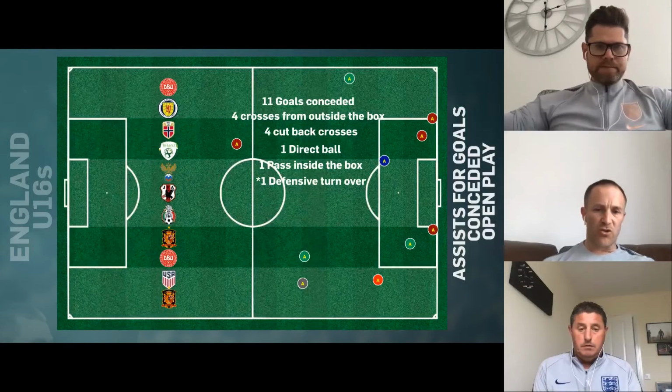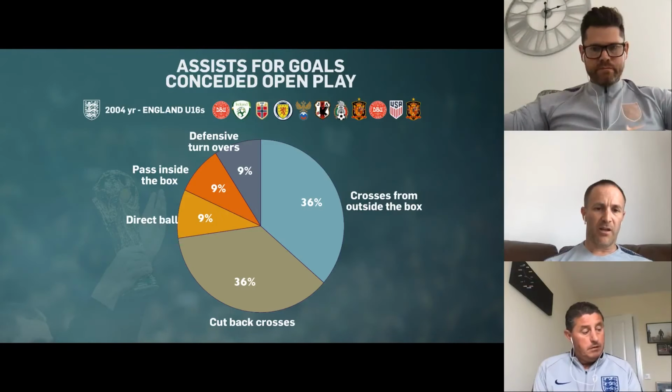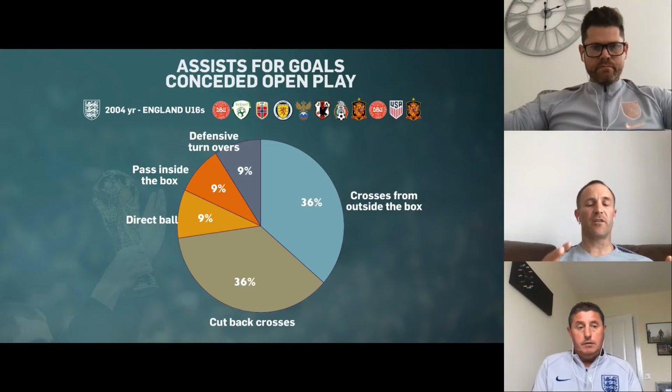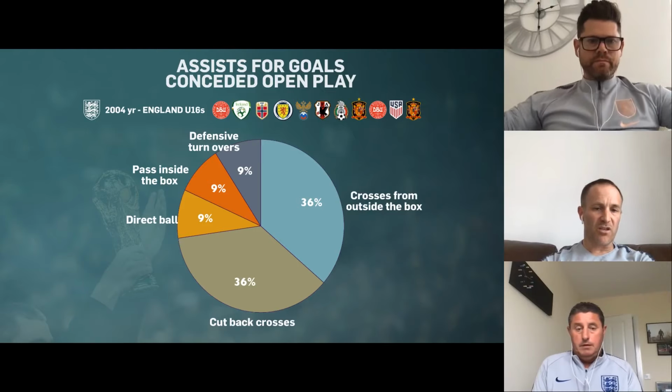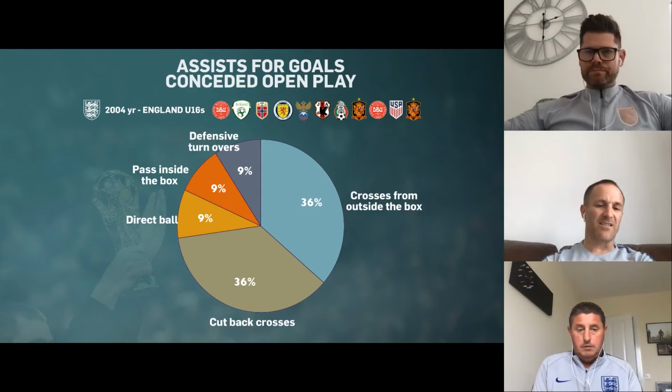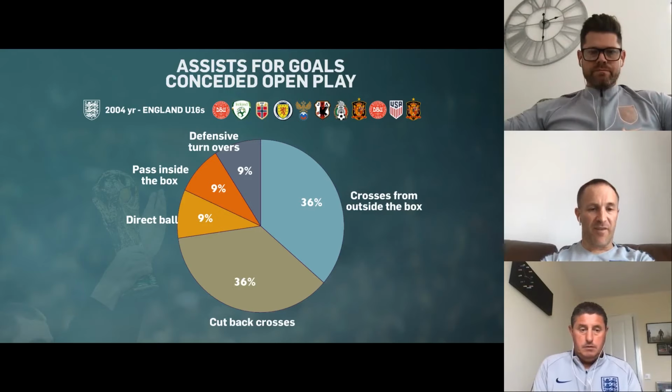So I'll just continue going through this stuff. Again, in terms of the goals, I try to have a very broad view of where the goals are coming from. As you can see, most of the goals we're conceding are coming from crosses, whether that's outside the box or inside the box, and clearly that may well be dependent on the style of opposition we're playing against. One goal came from a defensive turnover where we passed it to the opposition and they managed to score. So we'll try and rule that one out as we move forward.